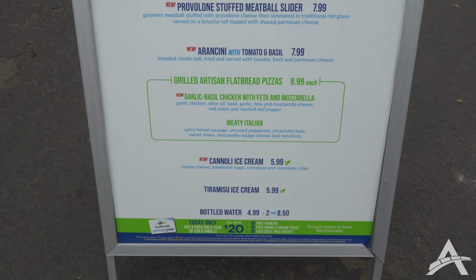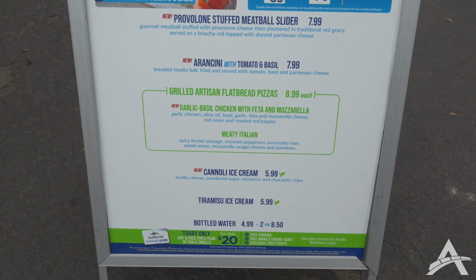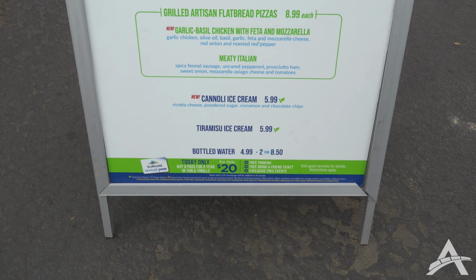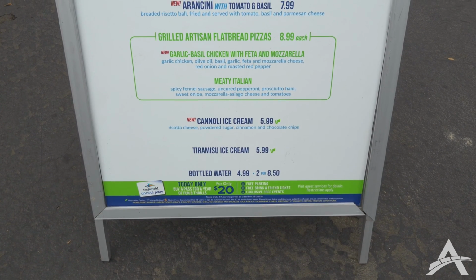That sounds delicious. You've got the meaty Italian flatbread coming back, and then a brand new garlic basil chicken with feta and mozzarella. You've got the brand new cannoli ice cream and the returning tiramisu ice cream, which we've had before, and it was very good.